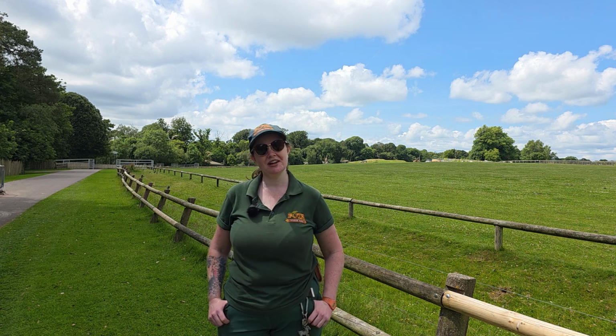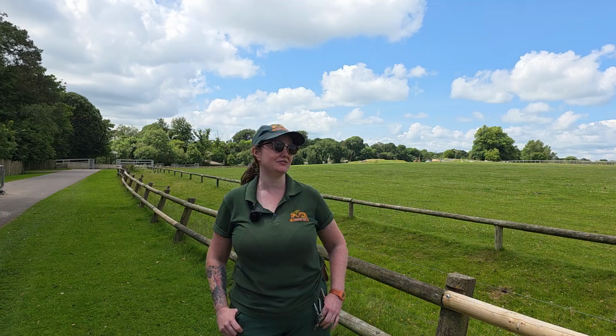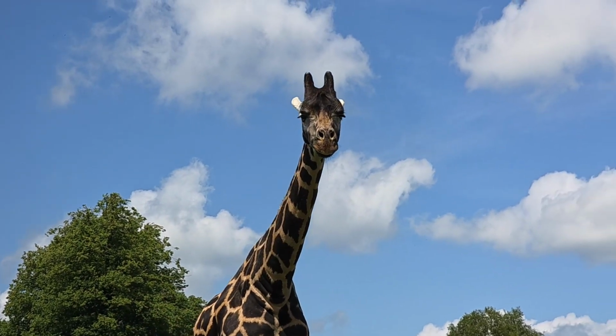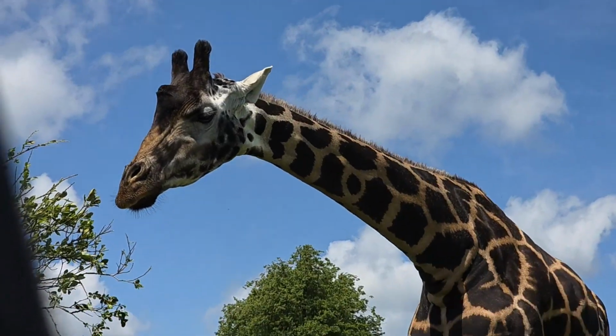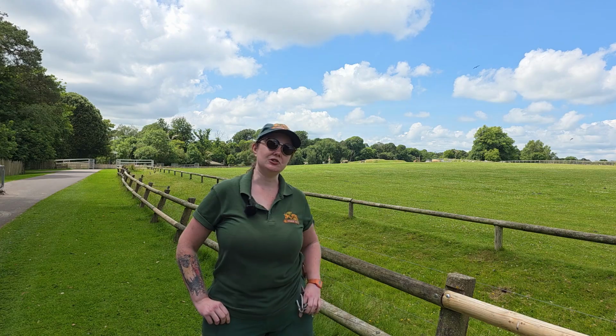Hi, my name's Lauren. I am a hoofstock ranger here at Fota Wildlife Park, so I get to look after the giraffe. So giraffe, as most of you probably know, are the tallest animals in the world. We have the Rothschild giraffe here at Fota Wildlife Park, which means they are the biggest. So they can reach up to 19 feet tall.